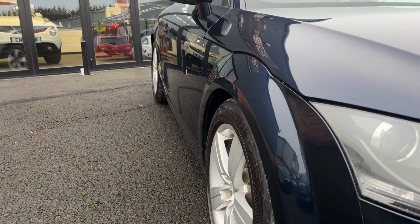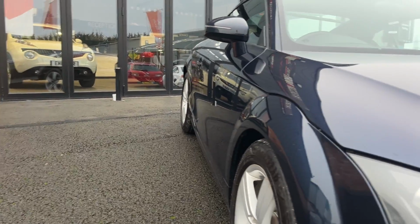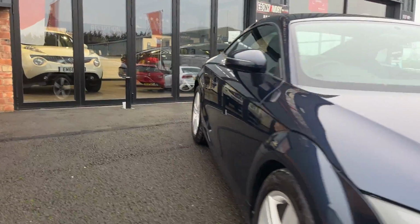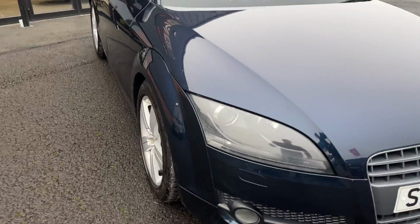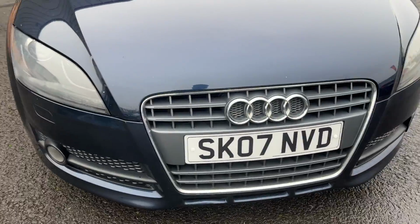One final look down the bodywork, down the offside. Offside front wing looks good, offside door looks good, and the offside rear quarter looks good as well. Moving around the front of the vehicle, so we're checking on the condition of all lights, grills, and the front bumper itself.